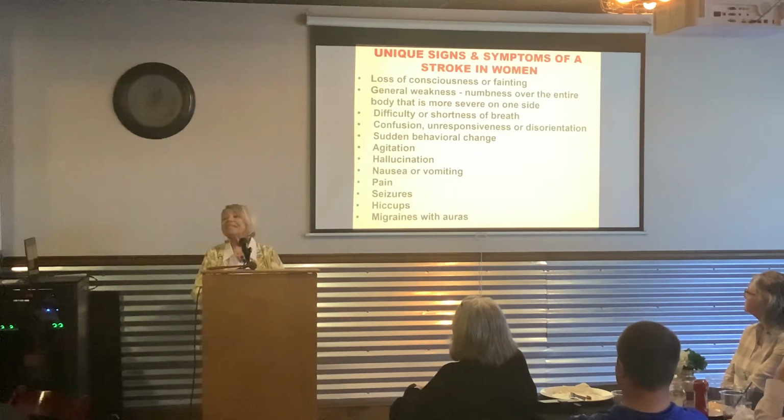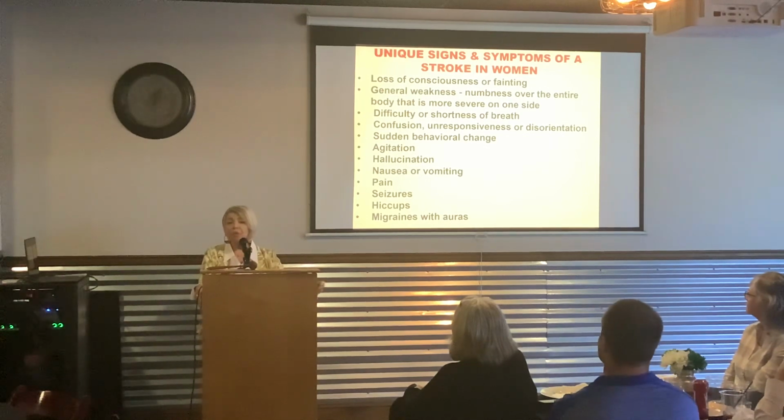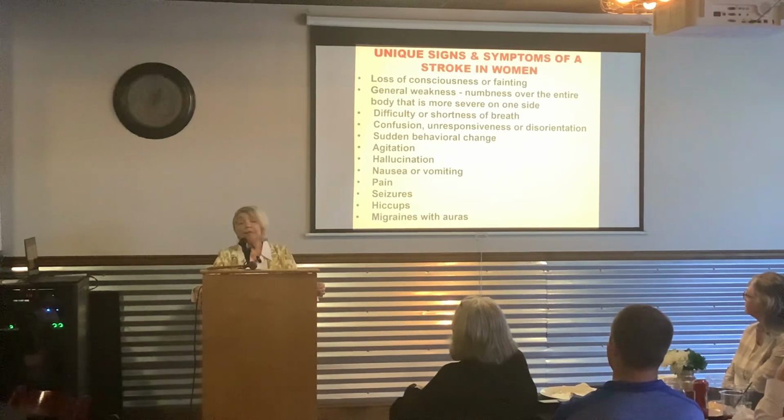All right, some unique signs of stroke in women. I will let you read down through this. I want to talk about the bottom one, migraines with auras. Not that you men can't get migraines, because you certainly can. It is more female oriented just because of the hormonal factor.